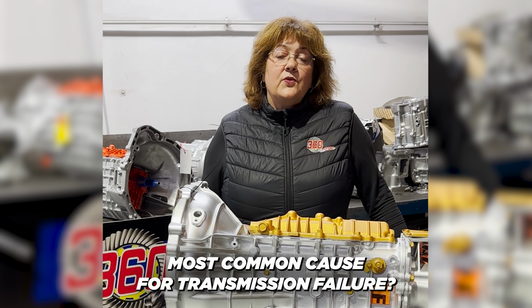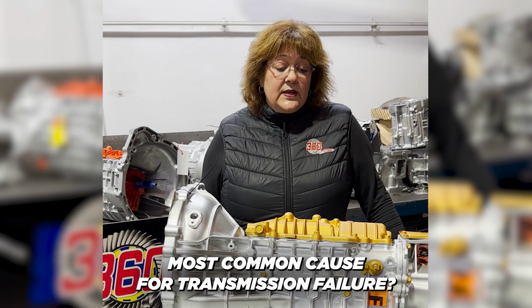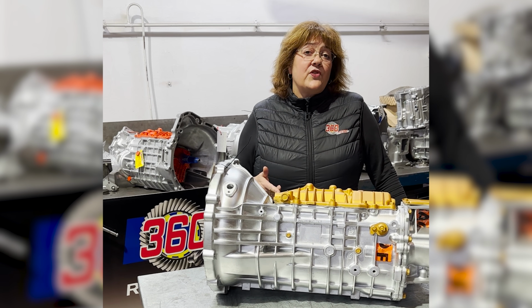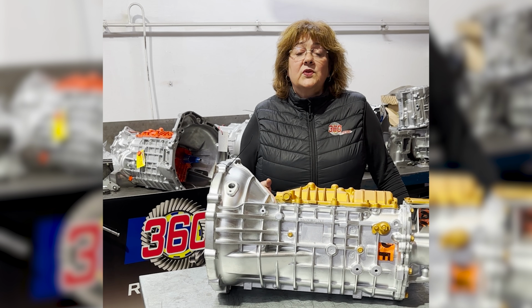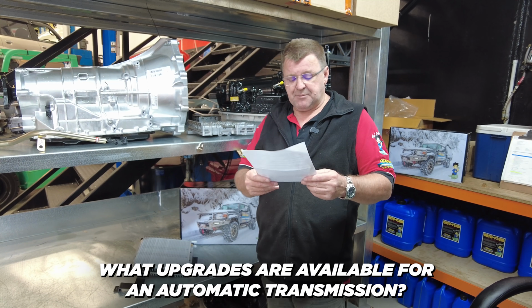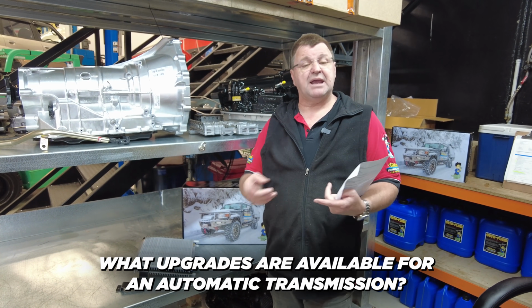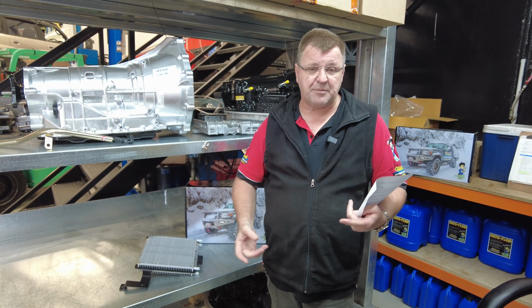So the next question was what we see as the most common faults in four-wheel drive gearboxes. I'd have to say lack of maintenance, clutch drag, and just broken gearboxes due to the sheer power and torque that the vehicle's running. Any upgrades for an automatic transmission? Yes, mostly deep cast aluminium pan, oil coolers, and the Nomad valve body if you're doing any sort of upgrades.